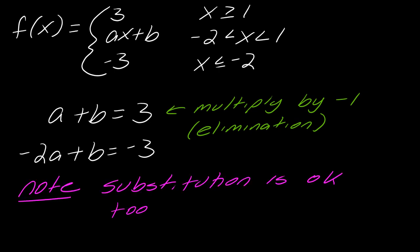Although just as a note, if you don't like using elimination, if substitution is what came first to you, that's fine too. You have some creative freedom, so to speak, with the algebra. However you want to do the algebra is fine. And in this case, there's two routes you could have taken, elimination or substitution.